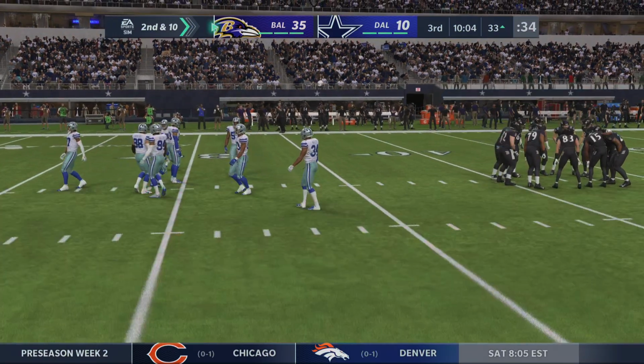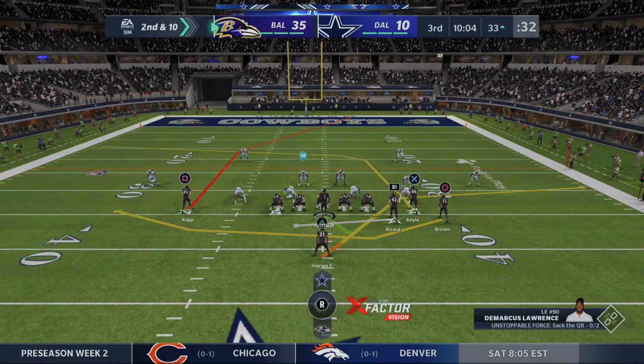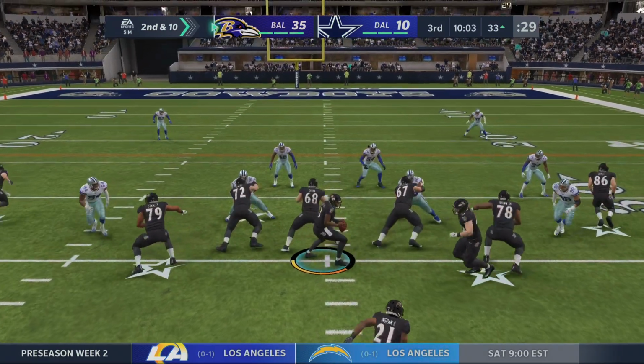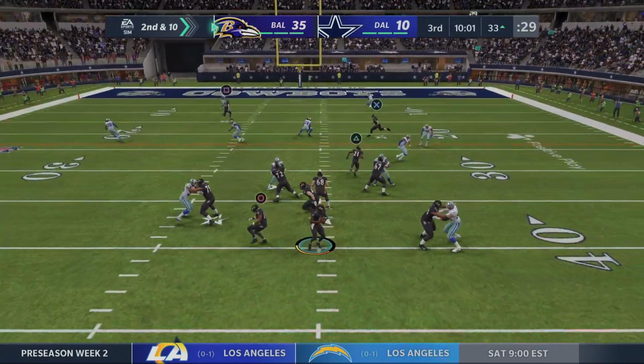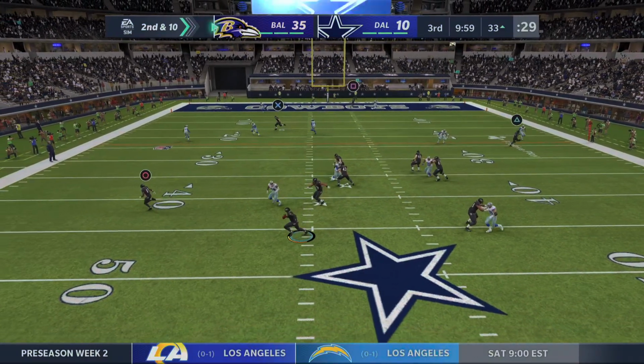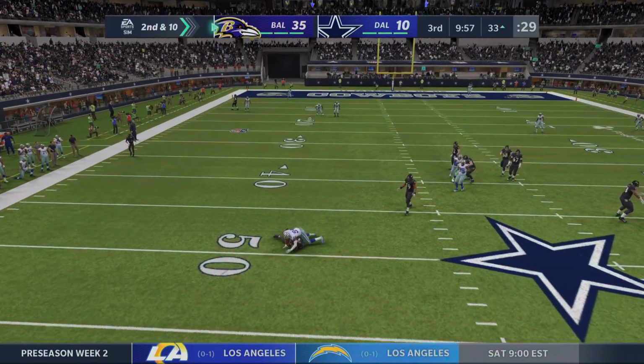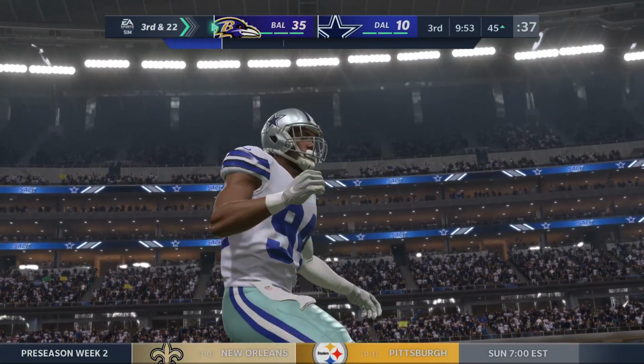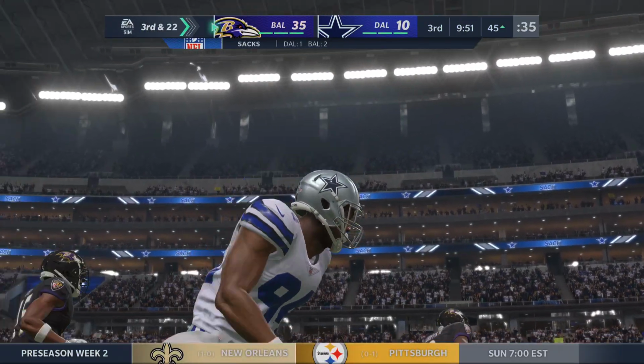I think he's got to be careful not to force anything into coverage right there. There weren't really any throwing lanes, but the best part for him, he's got 2nd and 3rd down to fall back on. Being chipped, and he can't find a receiver, and he's brought down. Randy Gregory able to run him down for a loss of 12 that time.